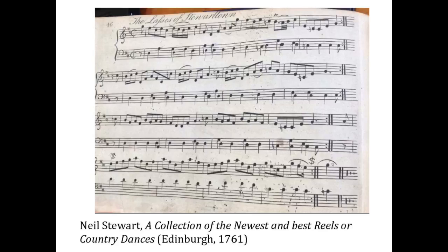And then we have this. This is Neil Stewart's collection. So Stewart was the first to imitate what Bremner was doing. Throughout the later 18th century, we find this with Robert Bremner and Neil Stewart, who are kind of rivals in Edinburgh. Every time Bremner did something, a couple of years later, you find an almost identical volume from Stewart.